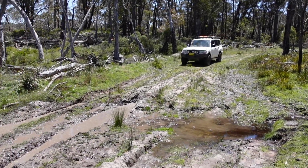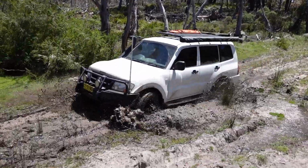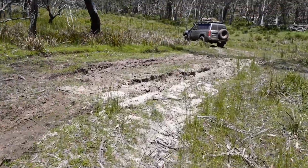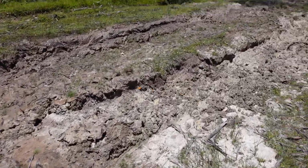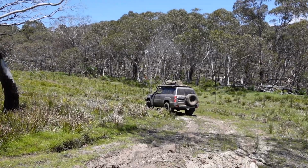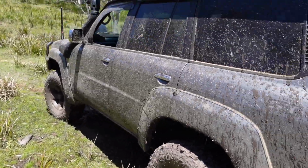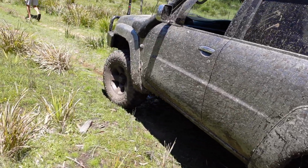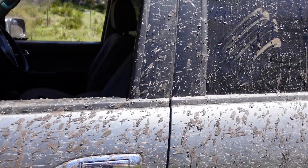We got to a really boggy section. I didn't see it, almost got stuck. I didn't see this section. It looked hard, and as soon as I went through it, it was like slop. And I had my windows open, we got covered. I just went through it in first gear, before high, and I nearly got stuck and right foot out of it, but I got mud everywhere.